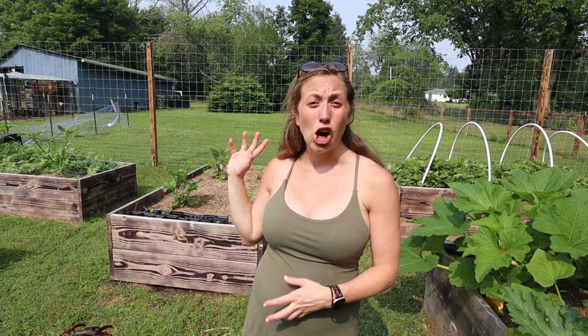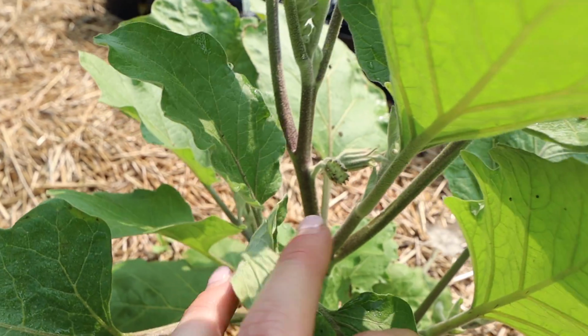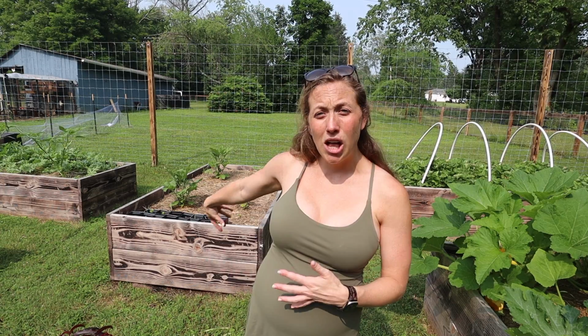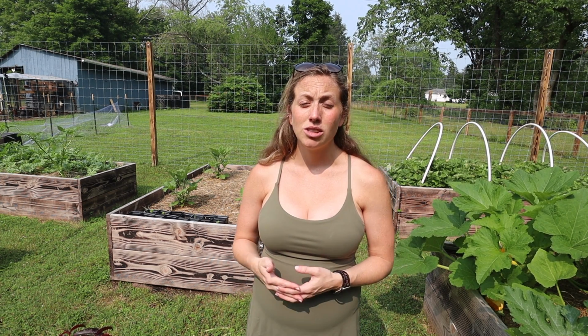Over here is our eggplant section. So these eggplants on this side have been doing really well. They already have some buds, and eggplants are starting to get ready in there. Whereas this side's not doing as well. We're hoping that it improves. It might be just an imbalance in the soil. So that's something we're looking to figure out and hopefully amend.